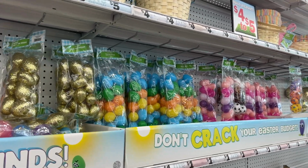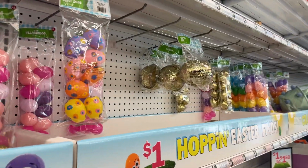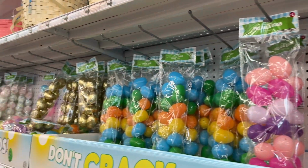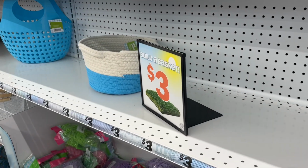But lots of stuff to decorate and do things with. Let me show y'all the Easter decorations. So in my opinion, this is the perfect place to come if you are a teacher decorating your classroom, anything like that. Sunday school teachers, I remember my Sunday school used to decorate for Easter and stuff. All these little baskets and stuff. And of course this thing is below $5 too.